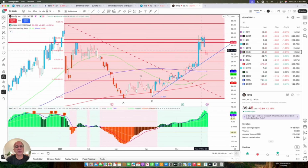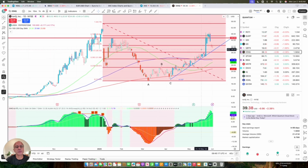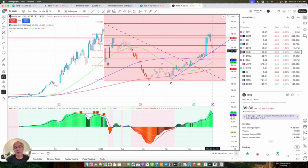To me, it's going to reach this trend line, retouch it, and from there go up. So this is a great opportunity to buy the dip in IONQ. But like I always say, you have to do your own research, not just listen to me, but this is my opinion.